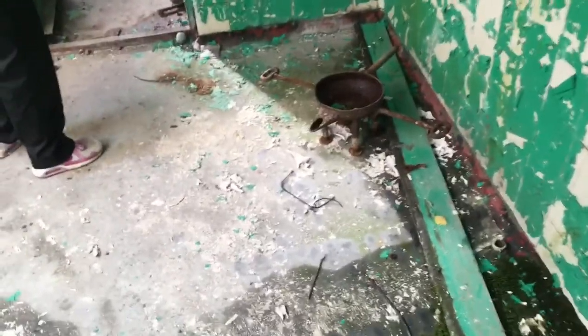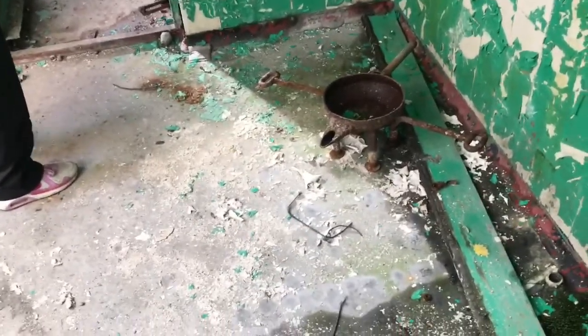Oh, you alright? Oh, that was a needle. Jesus Christ. What was it? That large vessel of some kind. Just more examples of how mint this place is. Oh, that's from pouring out metal.